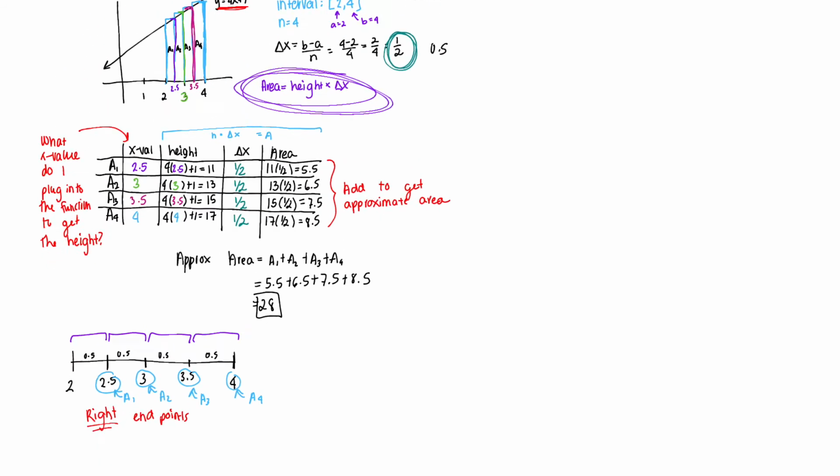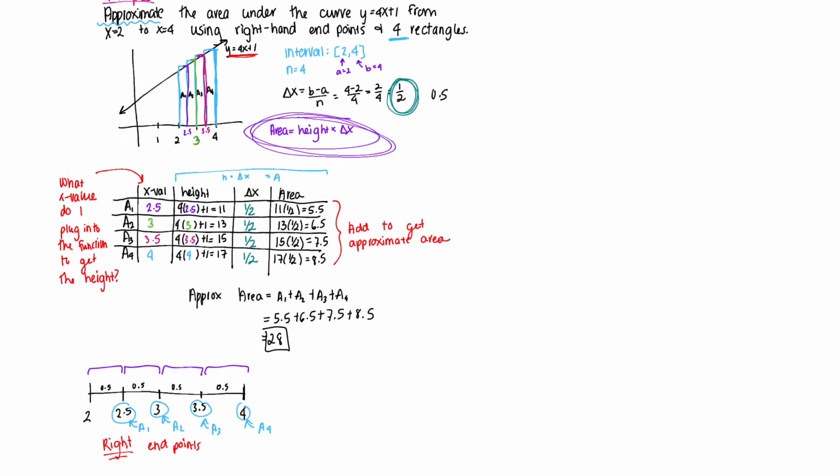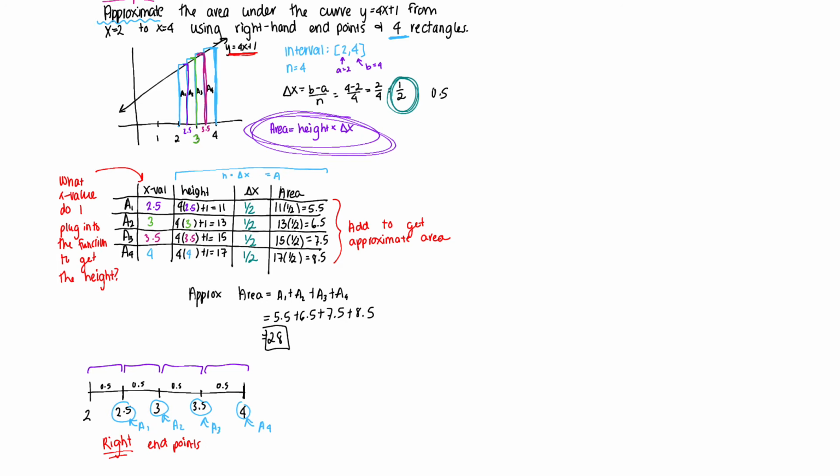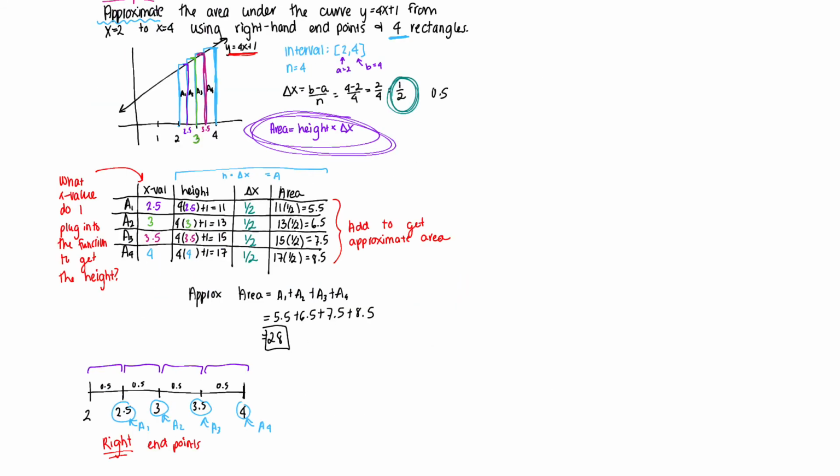So before we get on to some pretty nasty-ish notation, I want to go back to these examples here, and I want to choose a different interval. I'm going to give you one to try so that you can practice this process.